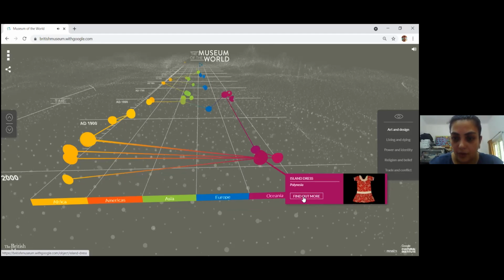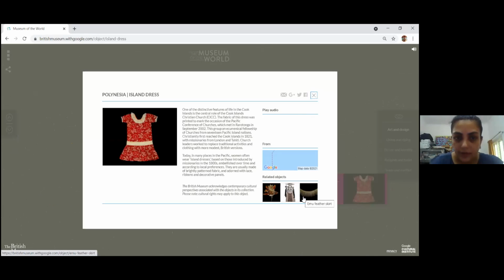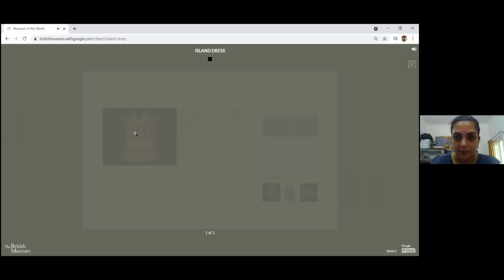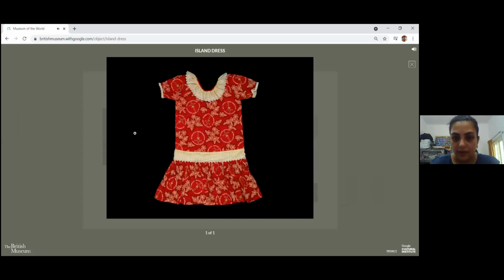So this is from Polynesia. Oh, now that's the earliest frock they have. It's textile. This island dress is a thing of beauty from the Cook Islands, celebrating the island's adoption of Christian faith. Here is Lysant Bolton, keeper at the British Museum.